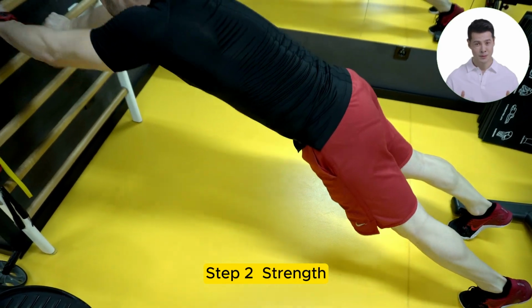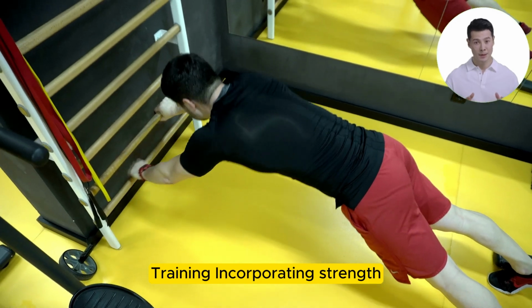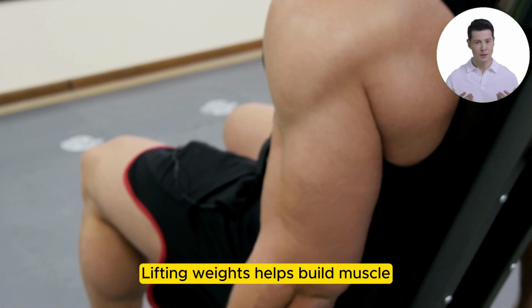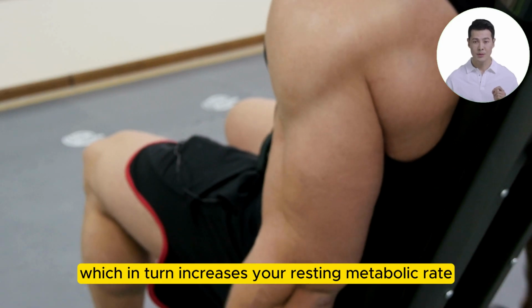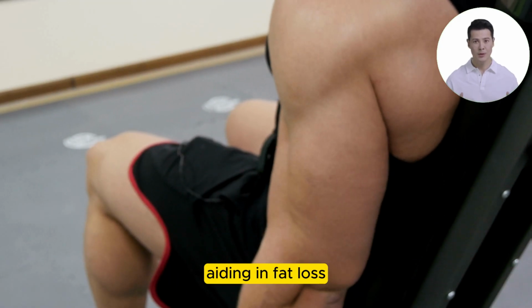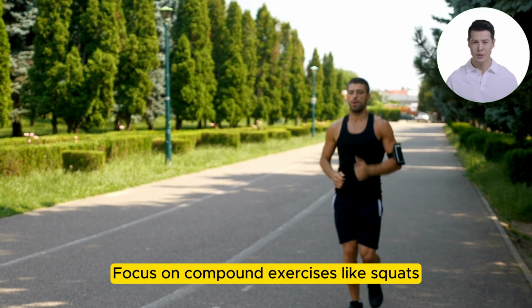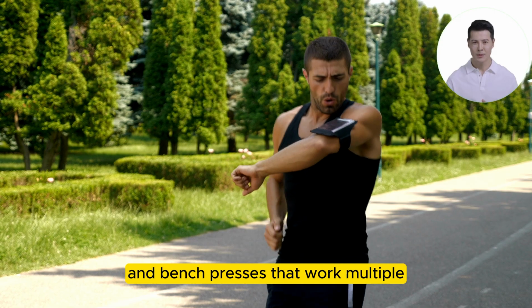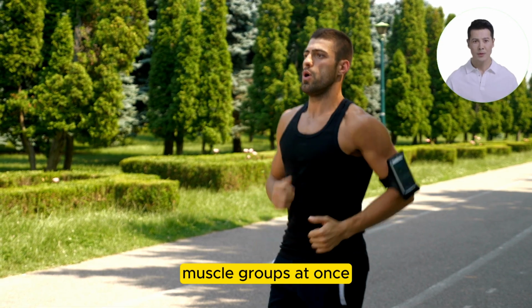Step 2. Strength training. Incorporating strength training into your workout routine is essential. Lifting weights helps build muscle, which in turn increases your resting metabolic rate, aiding in fat loss. Focus on compound exercises like squats, deadlifts, and bench presses that work multiple muscle groups at once.